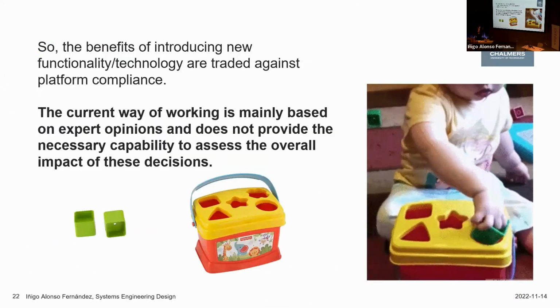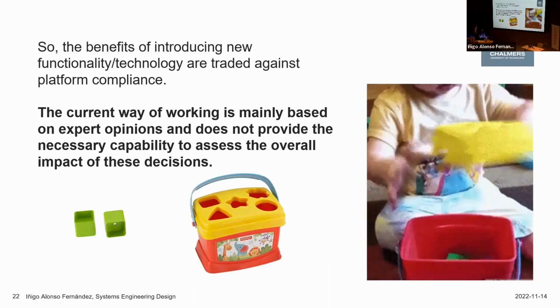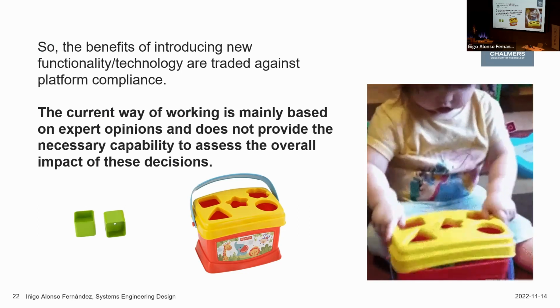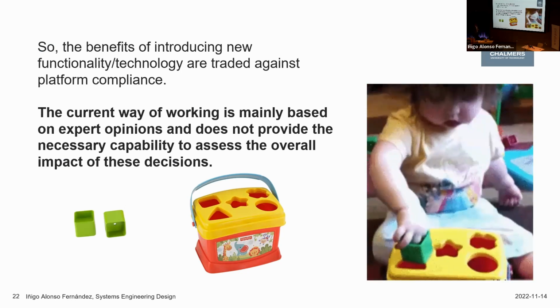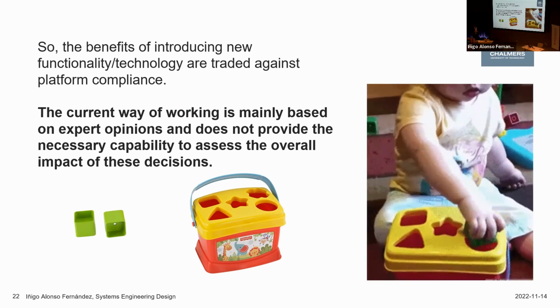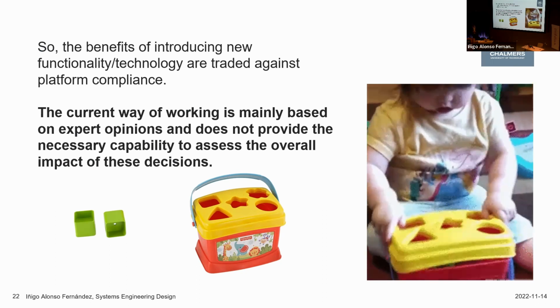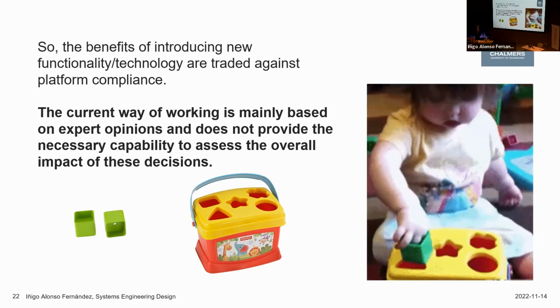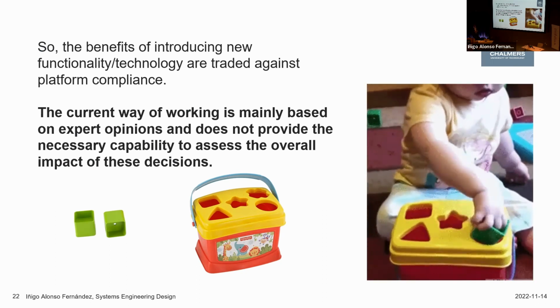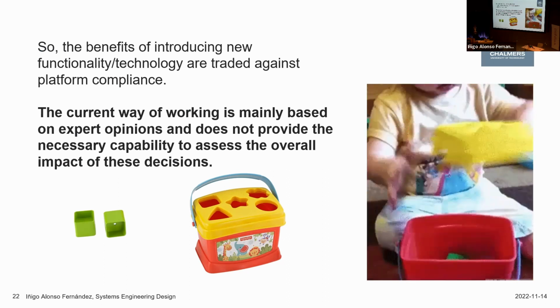So introducing these new functionalities and technologies has its benefits, but complying with the platform has also some benefits on the basic level on cost. And the current way of working is based on these expert opinions, and you cannot really assess the impact with much level of confidence.